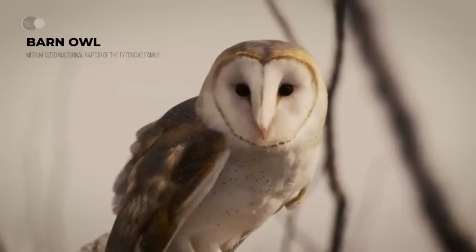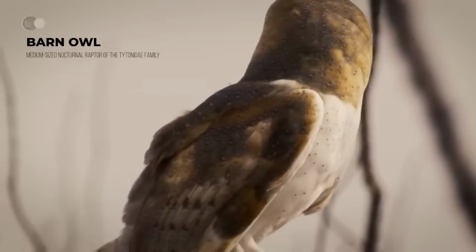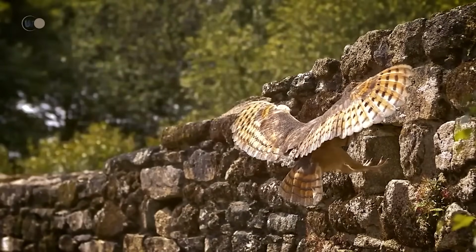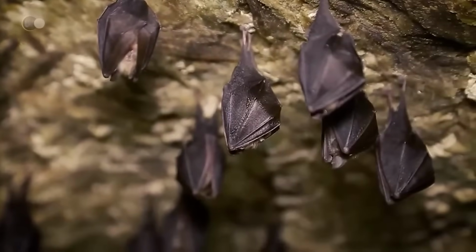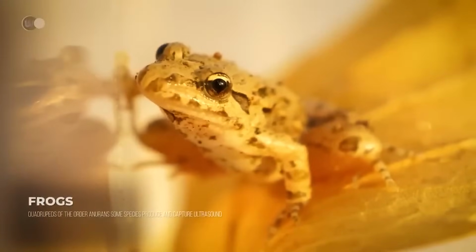Birds of prey, particularly owls such as the barn owl, rely almost exclusively on hearing to locate their prey, so auditory sensitivity exceeds that of most mammalian species. Echolocating mammals such as bats and dolphins exhibit a wide range of hearing frequencies, a characteristic almost equaled by certain species of frog, which use ultrasonic calls to communicate.